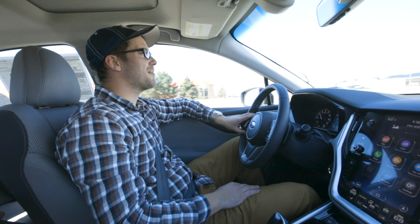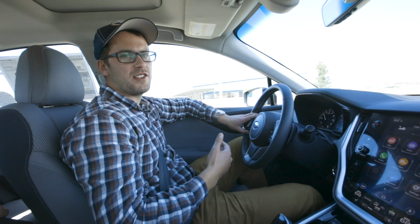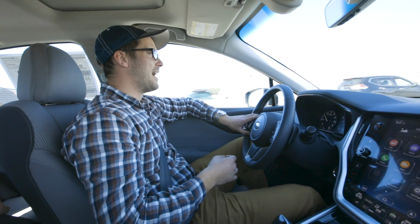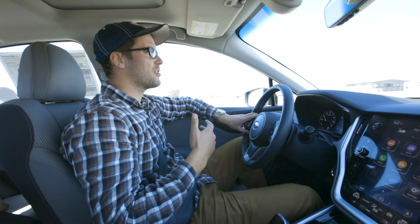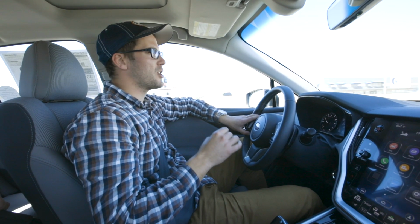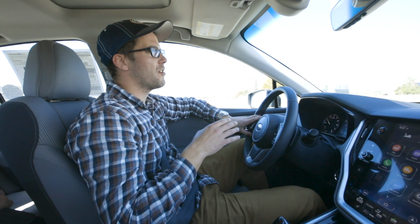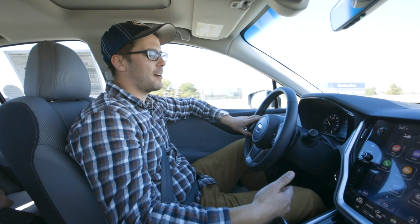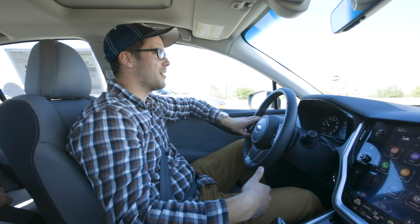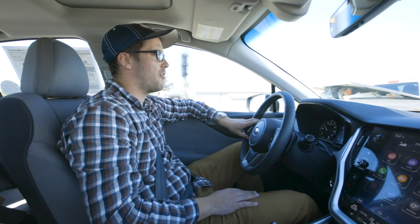Now, a couple of advantages of that global platform: definitely noise insulation. Huge improvement over the previous generation. It is a much more comfortable drive. I would say the larger cars like the Ascent and the Forester are slightly smoother, so this one, being a little lower to the ground, is a little bit harsher, but it is definitely smoother than the previous generation. A lot of that comes from the noise insulation underneath the car, which gets rid of a lot of that road noise. And we also have a noise insulated front windshield that's standard on all models.